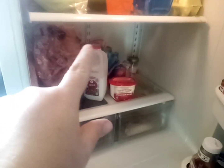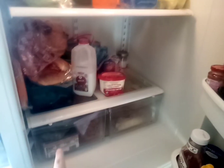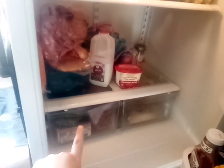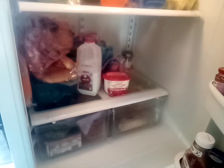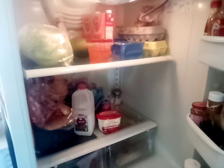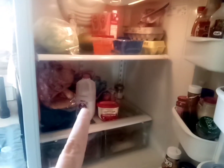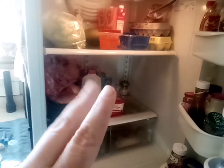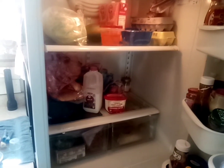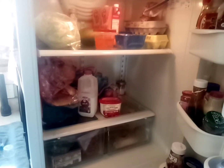So yeah, adding in things, some fruit everywhere. There's fruit, cheese, meats. In this drawer, that's my husband's drawer, so I don't mess with that drawer. But now, as you can tell, it's not as cramped. All leftovers have been taken care of. They're either in the freezer or we ate them or we're taking them to my daughter's house to eat for the weekend. There we go.